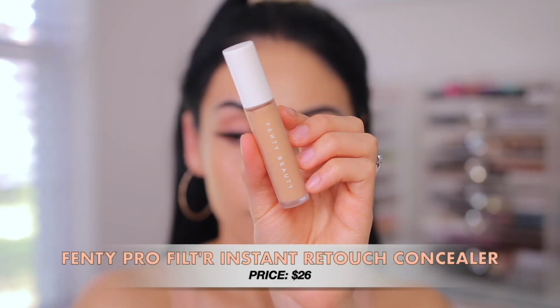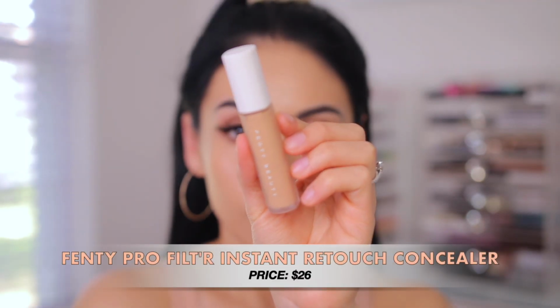So yeah, if you're looking for heavy duty coverage, soft matte finish, you have oily skin, I think this will be a good match for you. Okay, next up we have their concealer. So this is their Pro Filter Instant Retouch Concealer.